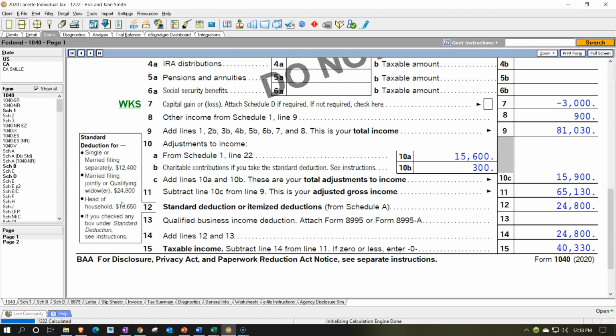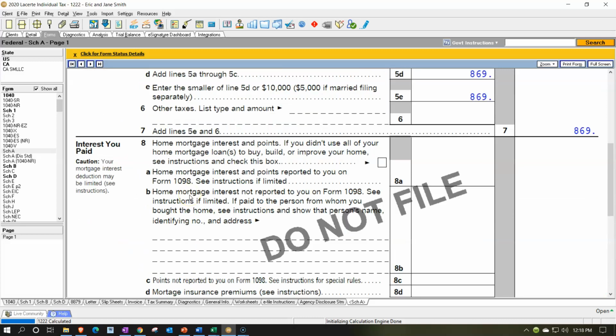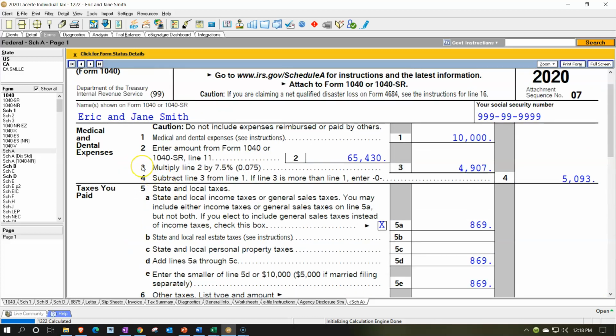If it was a single taxpayer, it would only be the $12,400 that they have to clear before they can take the itemized deductions. That's still a pretty heavy threshold in comparison to what it was prior to a couple years ago. So a lot more people are taking the standard deduction these days. But in any case, we're going to go back to the Schedule A now. Last time we took a look at the medical and dental.